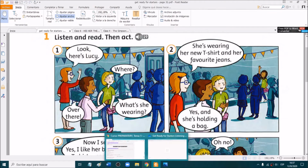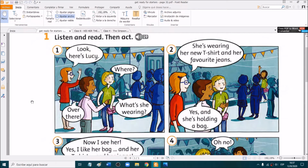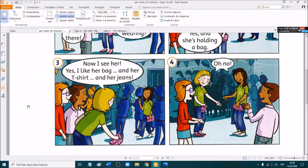Listening 19. Listen and read. Then act. 1. Look, here's Lucy. Where? Over there. What's she wearing? 2. She's wearing her new t-shirt and her favourite jeans. Yes, and she's holding a bag. 3. Now I see her. Yes, I like her bag, and her t-shirt, and her jeans. 4. Oh no!